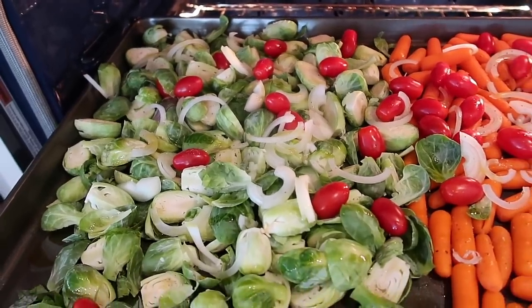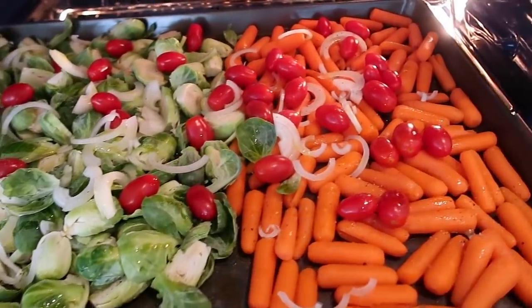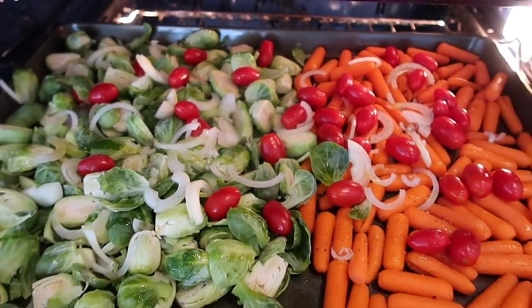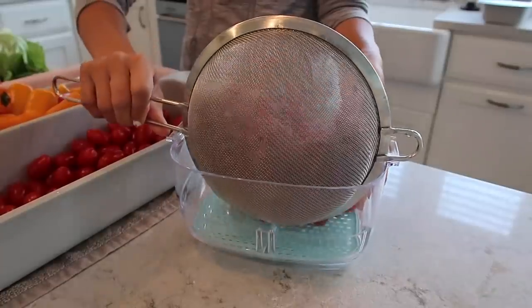So I'm just gonna roast this at 425 for about 25 minutes. I'll check it, flip some stuff, and then leave it on just a couple minutes longer. It depends how much you want everything cooked.